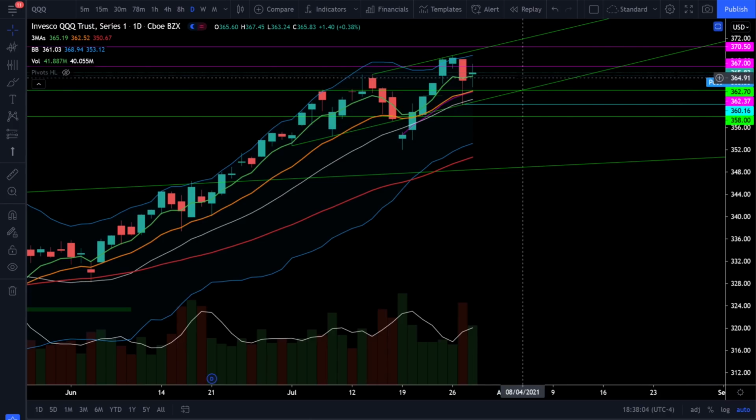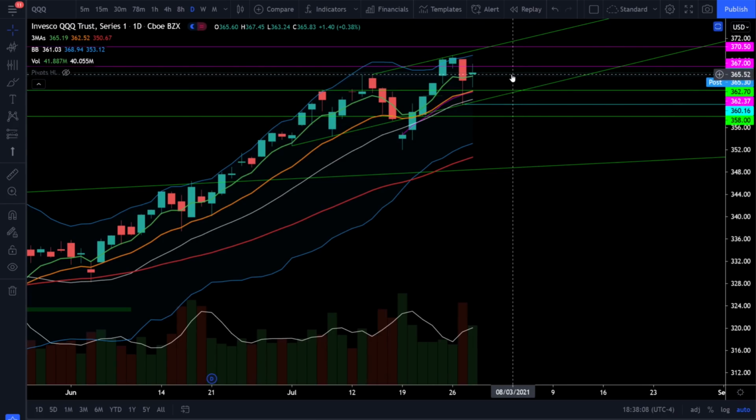On the Nasdaq 100 triple Qs, we were up 0.38% today, and we see the triple Qs also closing back above the 5 EMA today, and we did print somewhat of a doji candle. So there's a little bit of indecision coming out of that FOMC meeting, and we could see the direction this market wants to go as soon as tomorrow.